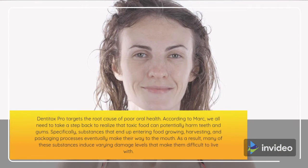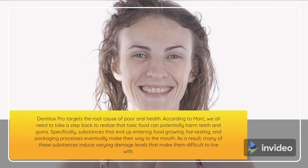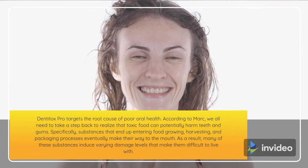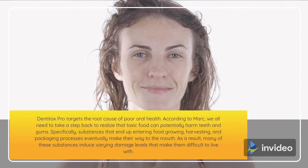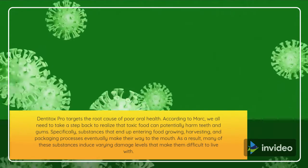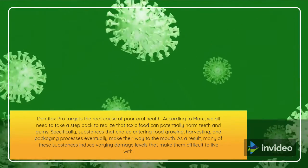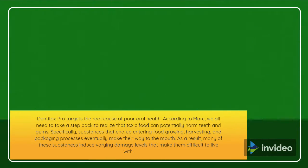Dentitox Pro targets the root cause of poor oral health. According to Marc, we all need to take a step back to realize that toxic food can potentially harm teeth and gums. Specifically, substances that end up entering food growing, harvesting, and packaging processes eventually make their way to the mouth. As a result, many of these substances induce varying damage levels that make them difficult to live with.